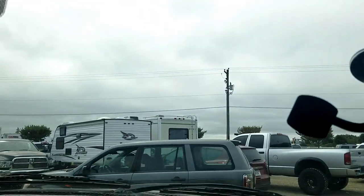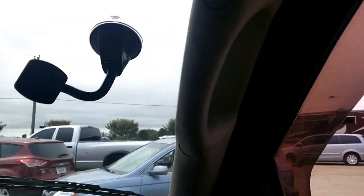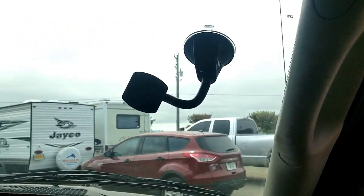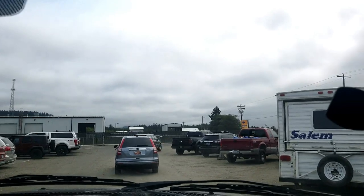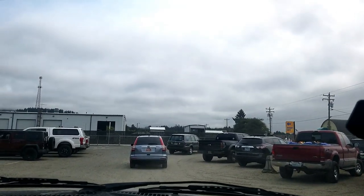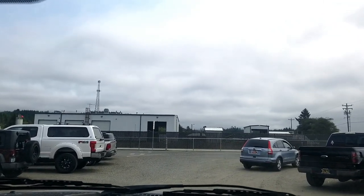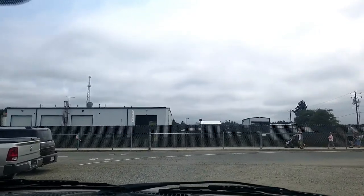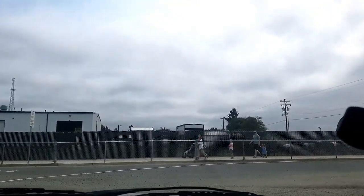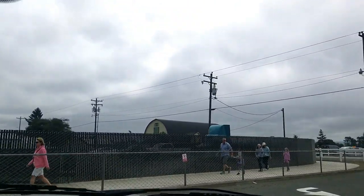I highly suggest if you're going to come to the Tillamook Cheese Company, just because it's new and it's summertime, maybe in the winter it's not so bad, but this is a Wednesday and it's jam-packed here and it's not even noon yet. And it's packed across the street.